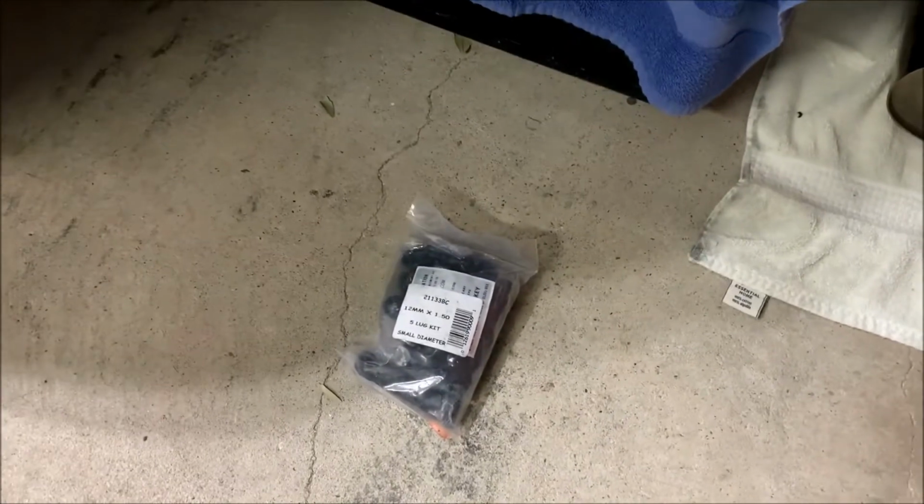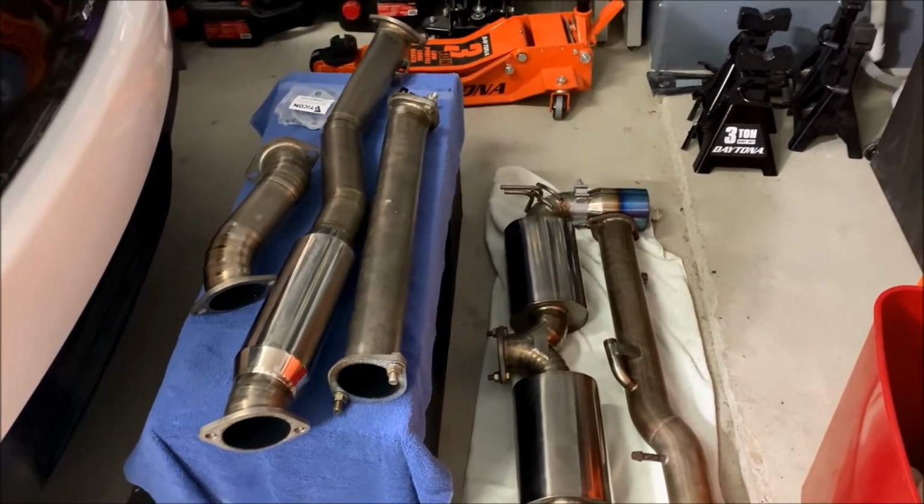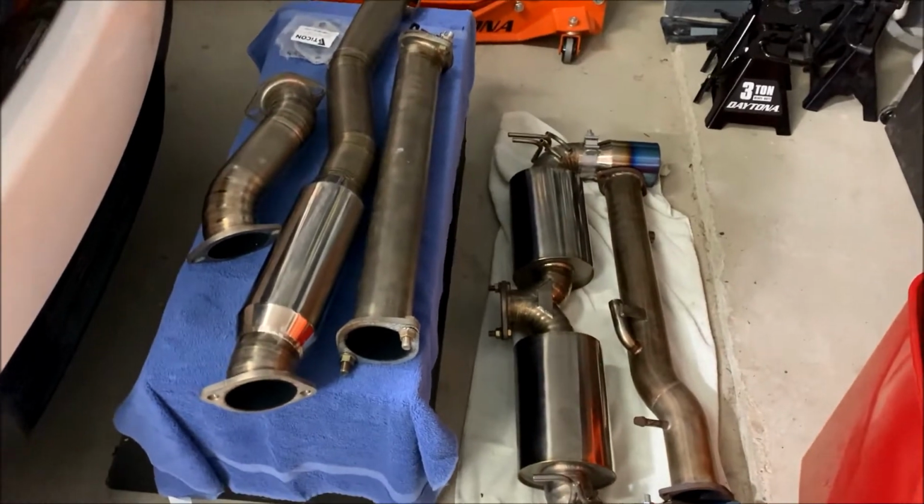Lug nuts are lug nuts. I'm not going to open those right now. I'll end up losing one. The intake I was after, I never was able to get a response from the guy. You know, respond to your messages. At least let me know that you sold it.